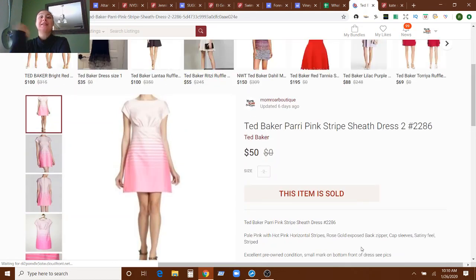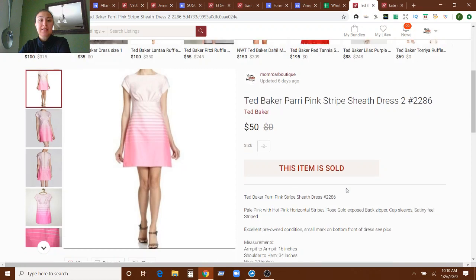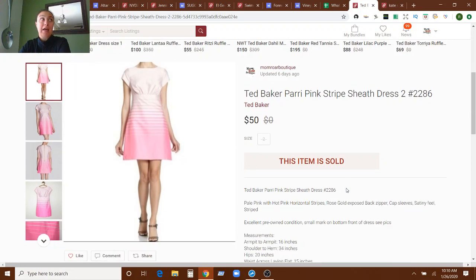These have been sitting. So this is a Ted Baker dress, and I bought this at Goodwill Retail. I remember, because I was like, oh, should I get it or shouldn't I? Because dresses at my Goodwill Retail are $7.49. And even though it's Ted Baker, I still am like, should I get it? I just don't want to spend $7.49 on anything. But I did, and so it finally sold.